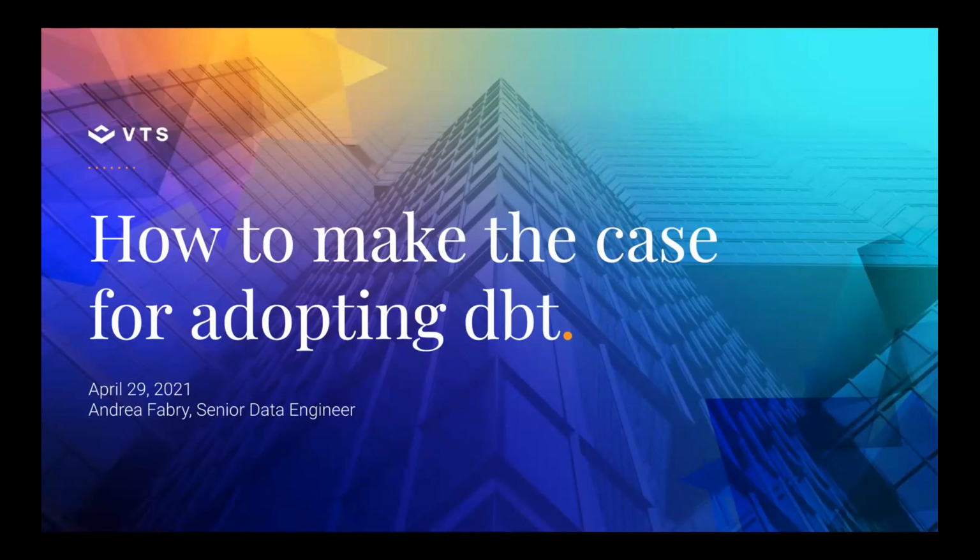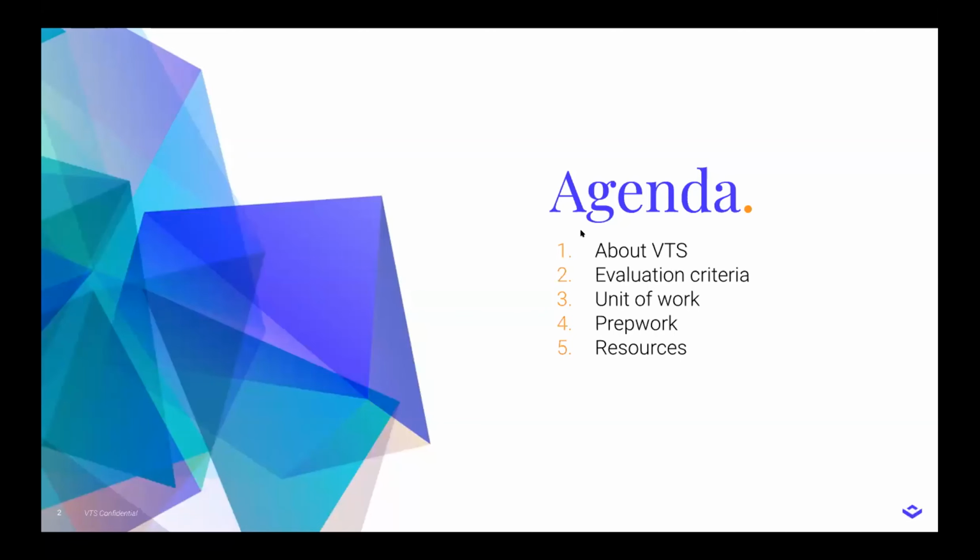So I am here to tell you about this process, and it actually will pair really nicely with Ben's presentation, because his was very technical and mine is all about the code. He told you all about how they got DBT up and running on their users' computers. I am here to tell you how to set up your DBT project for success once it's up and running on your computers. So in order to do this, I'm gonna tell you a little bit about VTS.